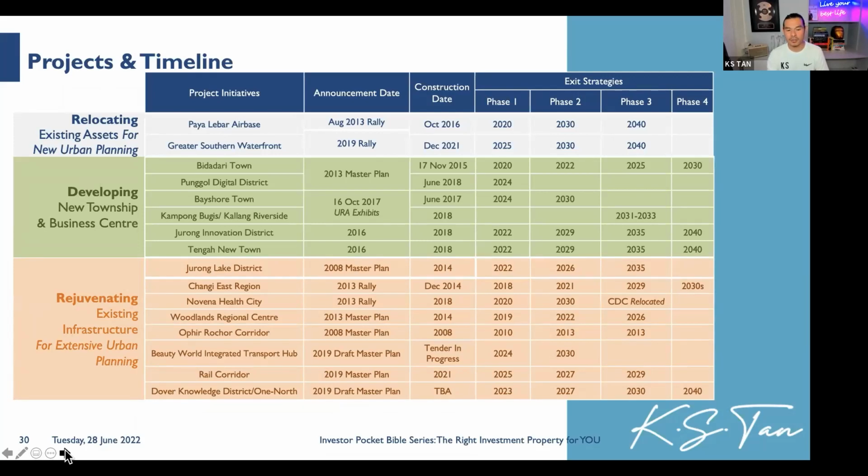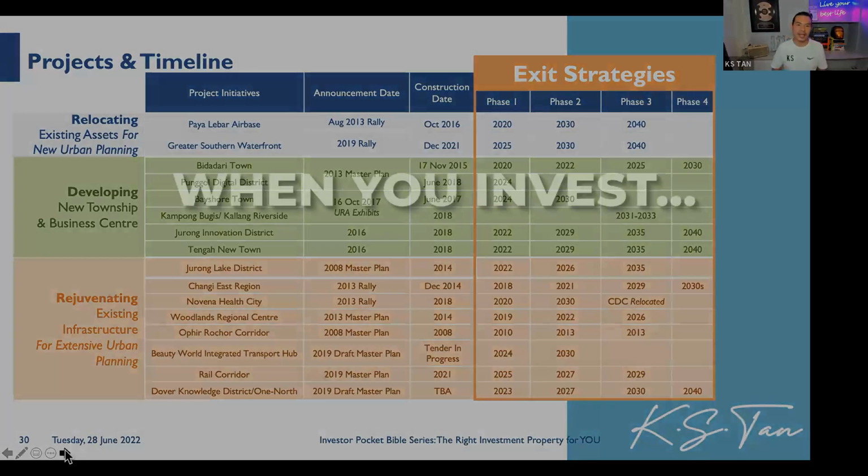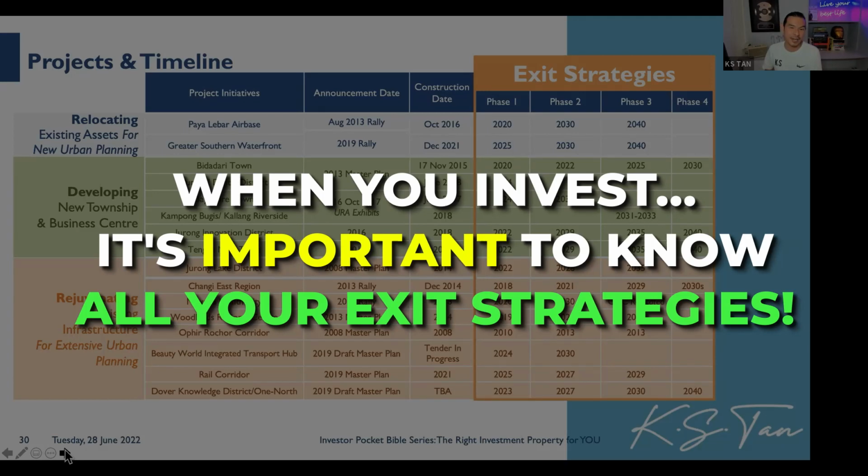All right. So just to share with you, if you really want to be capital gain focused, you need to time it to this multiple exit strategy, which is in this year that I have illustrated. But again, if the realtor that is exiting your property does not know how to interpret the upcoming second exit or third exit to the potential buyer, you may not be getting your maximum profit. So it's very important that when we invest to go in, we already know our exit strategy, not just 1, 2, but 3 and 4.